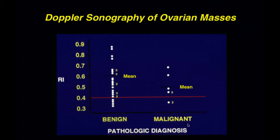In this study, we took a whole bunch of lesions and measured the mean resistance in the benign and the malignant lesions. And virtually every study on this shows the same thing, that benign lesions have a higher mean resistance than malignant lesions, and the distance between those two means is statistically significant. That fact and $1.75 will get you a tall coffee at Starbucks.